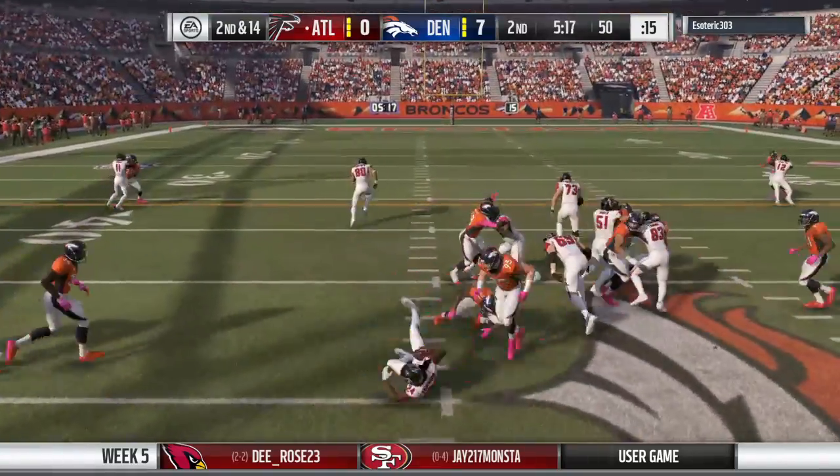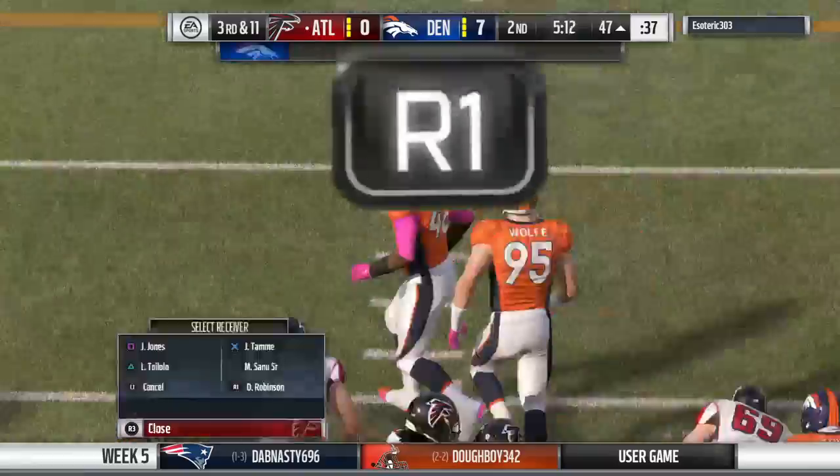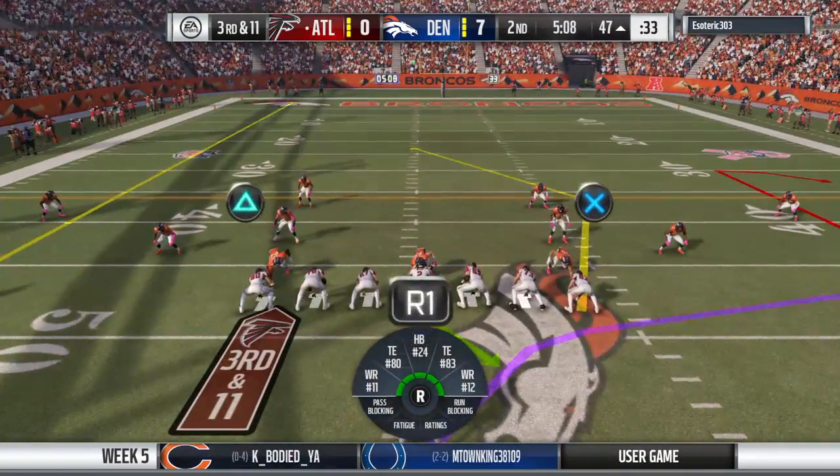They'll run it now with Robinson. And he's going to be stopped up at about the 47-yard line. 3 yards is the pickup, but it leaves him still needing 11 here on 3rd down.